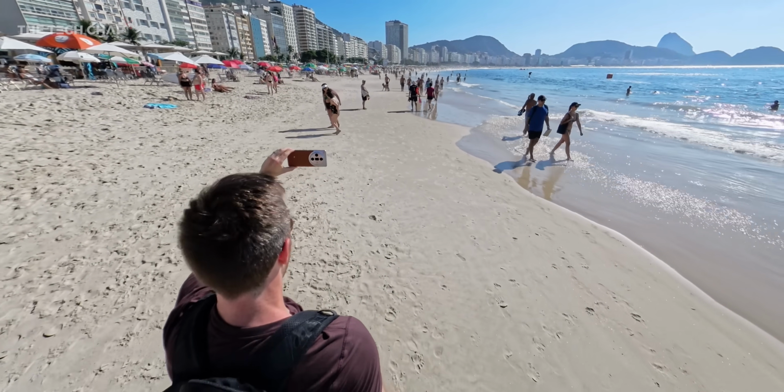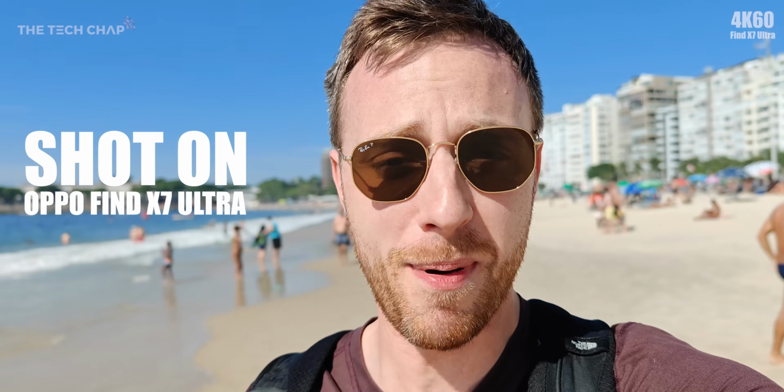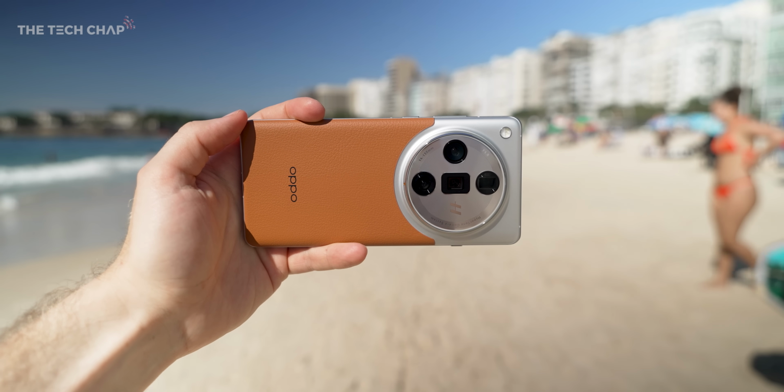I'm definitely the sweatiest, palest person on this beach by a long way. But I'm here on Copacabana Beach in Rio de Janeiro, Brazil. First time in the country, actually. First time in South America even, which is very exciting for me, to test this, the Oppo Find X7 Ultra.